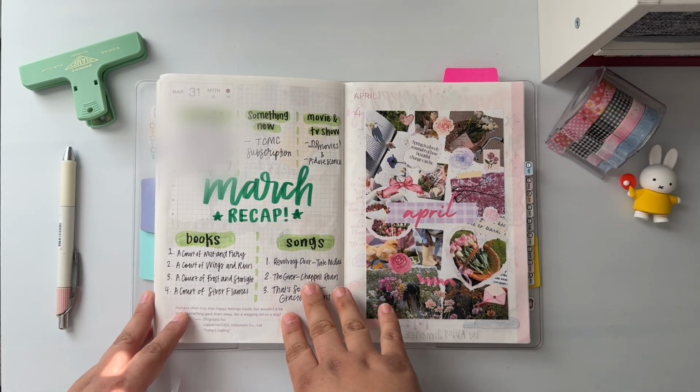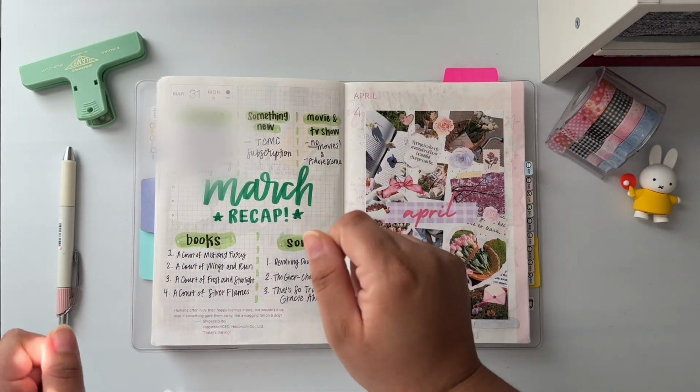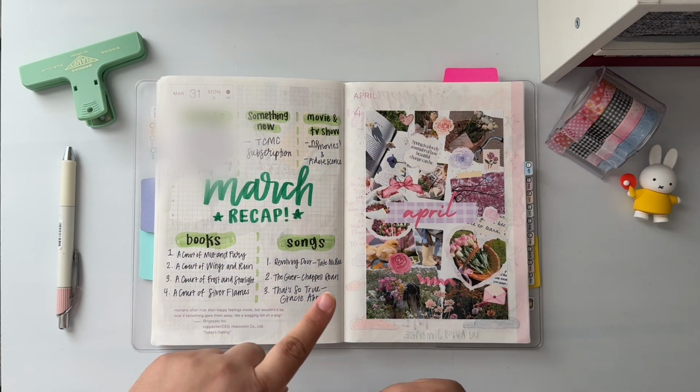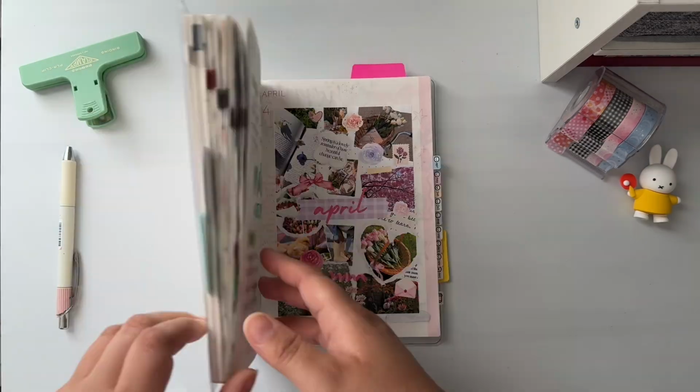And at the end of every month, I do a little recap. So I do events, something new, TV shows, movies, books, and songs. So that's it for my Hobonichi Cousin.